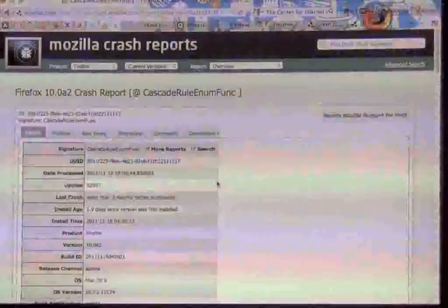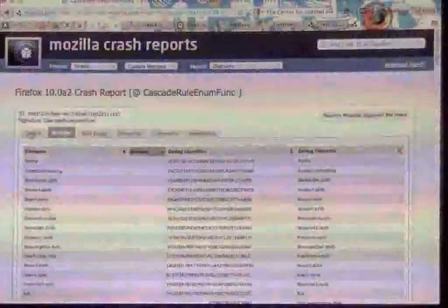So that's what your actual crash report looks like. This is all public information. If you've submitted identifying information like your email, that's not public here. Only the developers with specific approved access can contact you and look at your email. So this is the whole trace, and there's the raw dump, the modules that were invoked, and what exactly happened. If your crash is common enough, you can see last crash more than 3 months, and then 1.9 days since I installed this version.